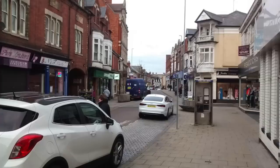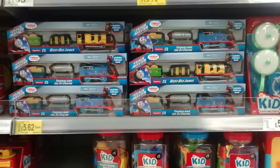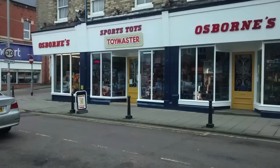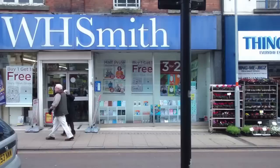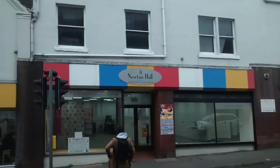And around Rushden, there's quite a few other nice shops, including Asda. I had a look at their Thomas range. That was quite good. And a toy shop called Osborne's, a family-run business. And there's also a factory shop. So lots and lots to see around Rushden, not just the big names like W.H. Smith's and things like that, although that's obviously quite nice to look in as well, in my opinion. But yeah, quite a nice little town with lots of shops to look at.